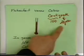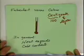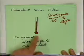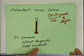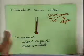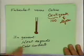One of the reasons that we changed this name is that the Fahrenheit temperature scale was also based on 100 degrees, but it was done in sort of an obtuse way. Let's first of all discuss how a thermometer works. In general, heat expands objects, liquids, and cold makes them contract. In other words, when you heat a liquid, it expands. When you cool it, it contracts. There are some exceptions to this, but for the most part, this is a general rule.